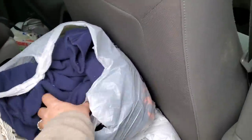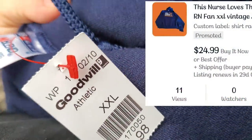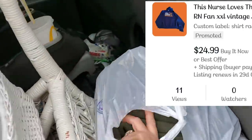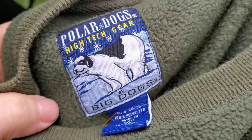All right. So, I'm random, but I thought somebody might like this. This says, this nurse loves the Broncos. And this one, again, is a 2XL. This was $4, but it was half off. Red tags were half off, so $2 for that Broncos sweatshirt. They had a lot of bigger people's clothing, which is different because that's not generally how it is. This one says, who's your daddy? It's like a green fleece. This, again, is a 2X, and this is Polar Dogs by Big Dogs.